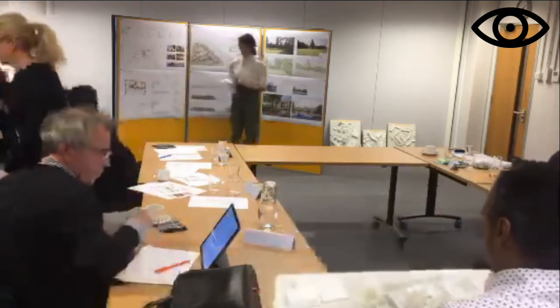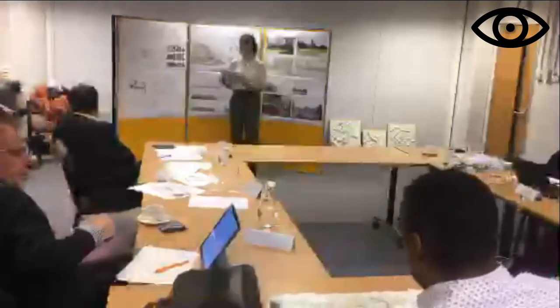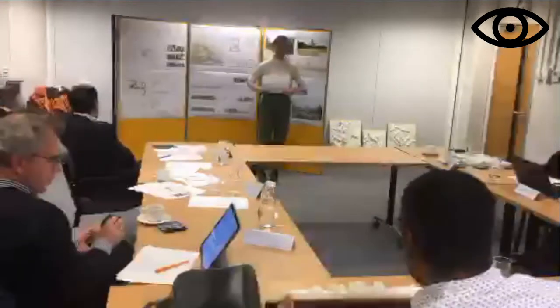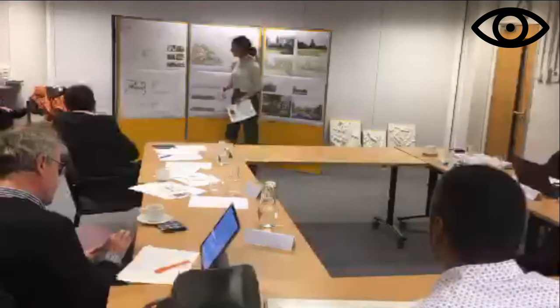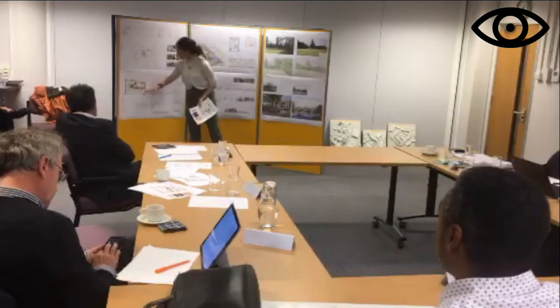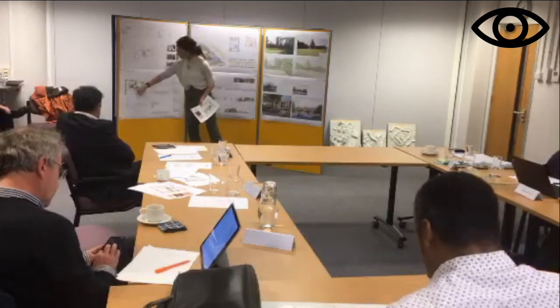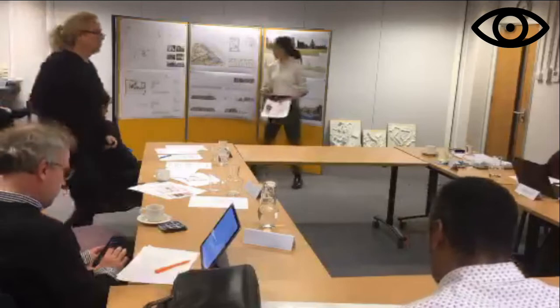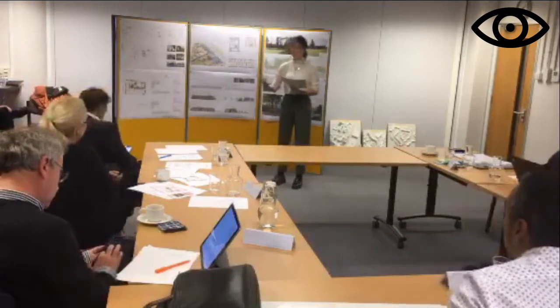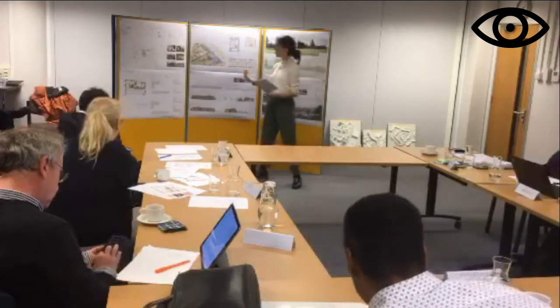So the layout of those has changed quite significantly. Picking up on the panel's comments, we are no longer providing a car parking space per house, but instead along the new access road, which is designed as a shared surface, there are a number of car parking spaces. But again, we very much tried to design this road with plenty of landscape around it, so trees between parking spaces, etc.